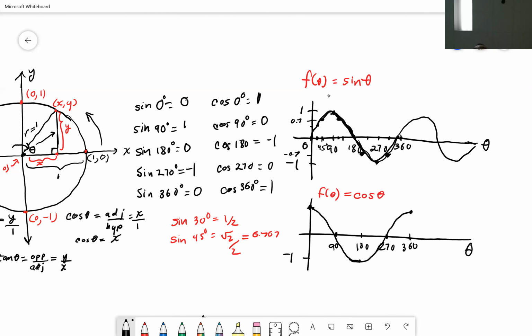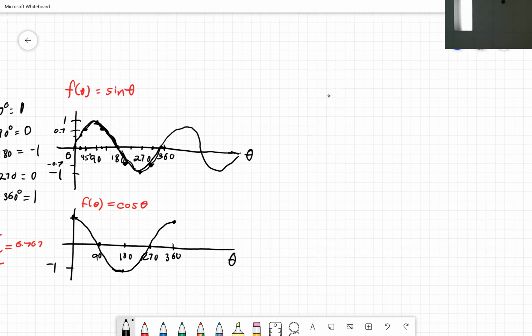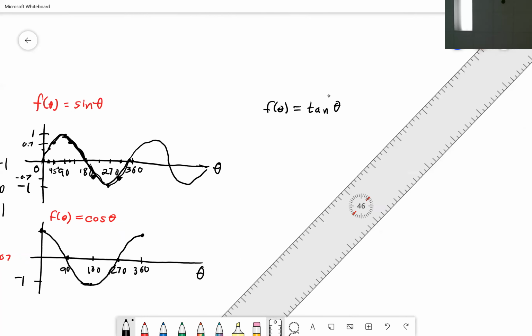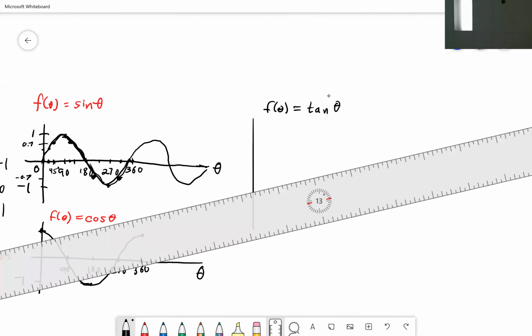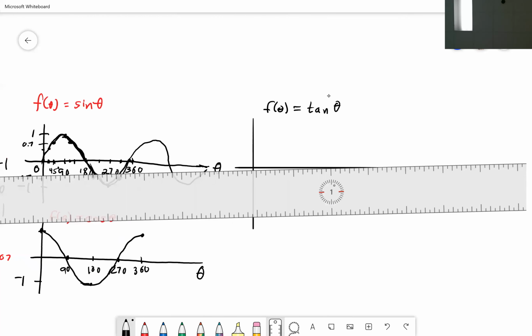So now let's go ahead and finish up with tangent, and I'll call it a day for today. So we can do f of theta equals the tangent of theta. All right. And let's see if we can make it work.